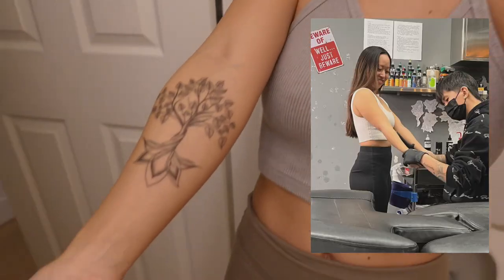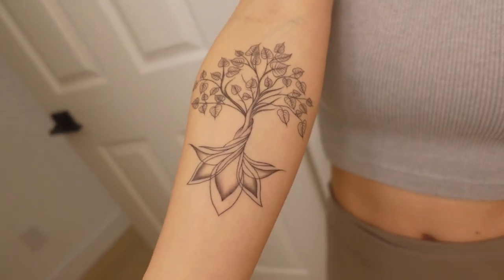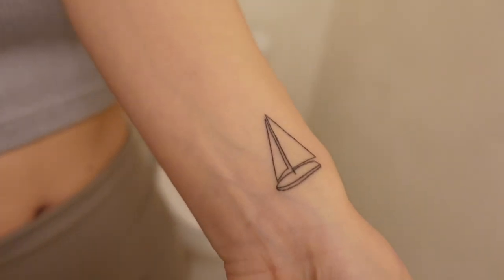I have not filmed in a little bit. Last time I filmed, it was before Thanksgiving. And then we went to visit friends in California for Thanksgiving. And I did a couple things there. I got a tattoo. This is a Bodhi tree or Ficus religiosa. The bottom is a lotus flower. It's peeling a little bit because it's healing. And then here is a little sailboat.